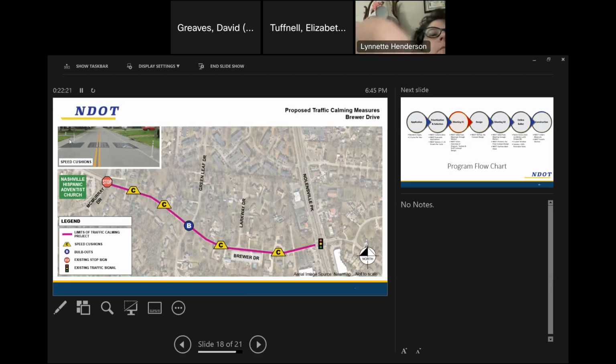And then up here, this is just a picture of what speed cushions look like in real life. We do sometimes install white delineators in conjunction with the speed cushions. Those basically are another method to discourage people from swerving around to dodge them. We may or may not have them here. It kind of depends on the road width and how the devices and spacing shake out.